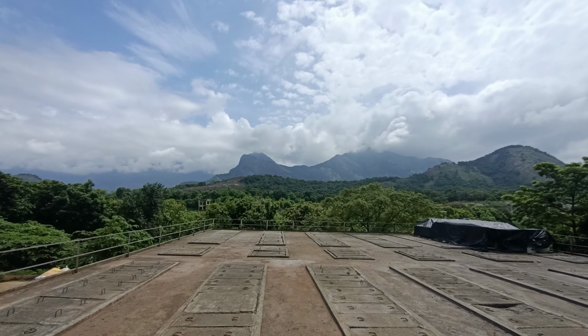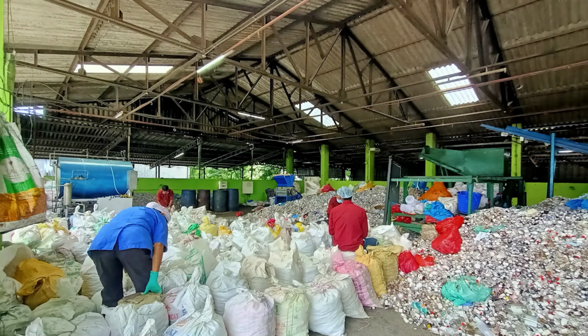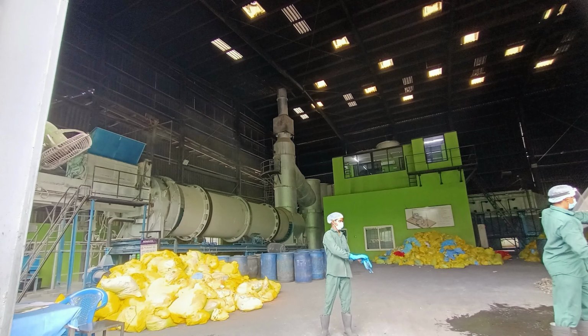Even needles and metal items are autoclaved, shredded, and collected in the needle pit. Later, they are transported to an iron furnace to be recast for reuse. In the case of glass bottles, they are washed with hypochlorite solution, segregated into different sizes, and later sent to a recycling company. Moving on, we visited the incinerator plant for combustible yellow bag waste.